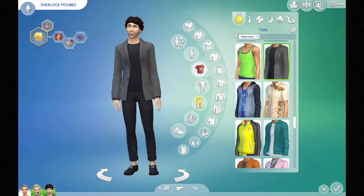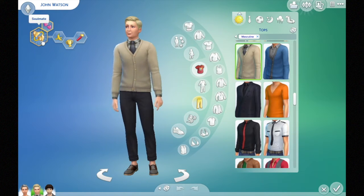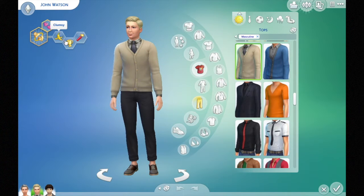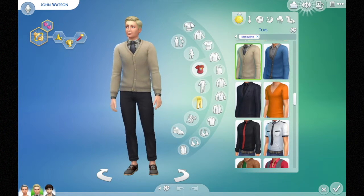So we're moving on to John. Little John Watson. So his aspiration is to find a soulmate, which I think is pretty John. He's clumsy because I wanted him to be that damsel in distress. He's ambitious, and he's hot-headed because I think that he is, with his little outbursts. We love him to death, but he can be a little hot-headed.